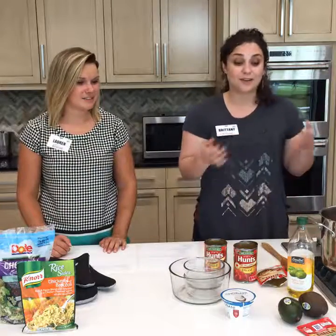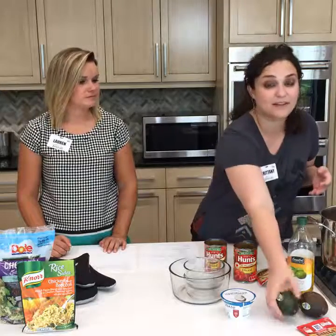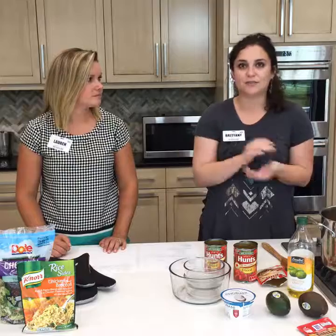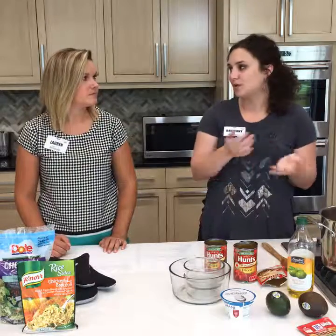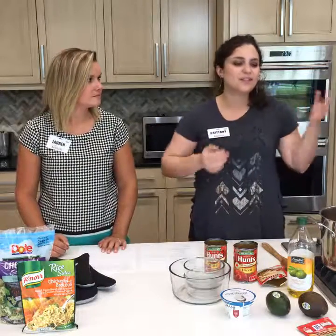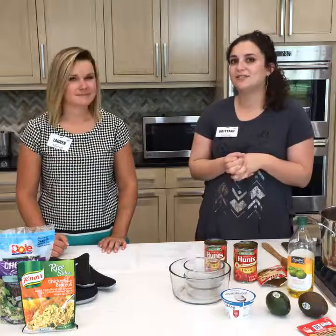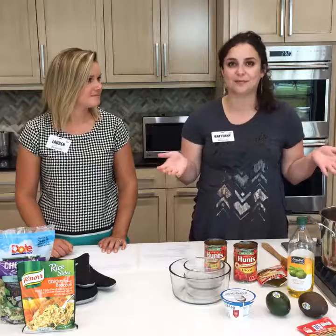Yes. Also, things like guacamole or avocado slices would be great to add on top of this chili. Shredded cheese, of course, another great option. Oyster crackers, whatever. That's the great thing about one-pot dishes like this. Even though it's a one-pot dish, there's still ways to customize it so everyone in the family gets what they want.